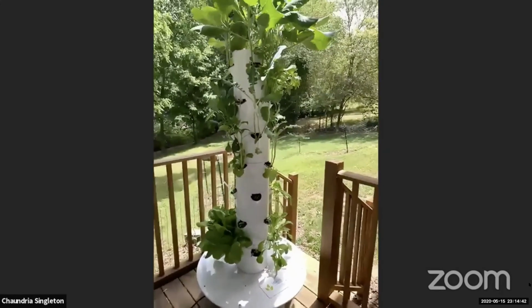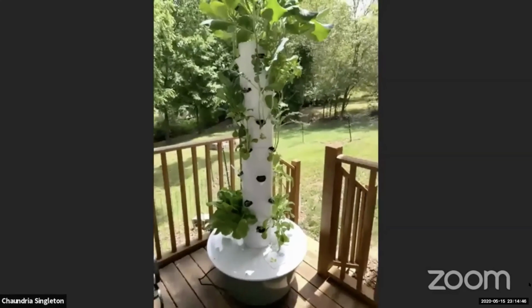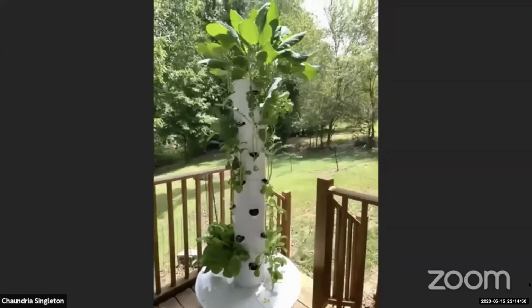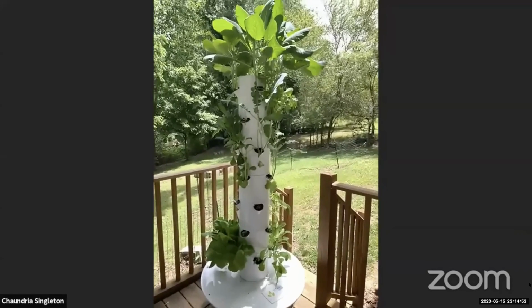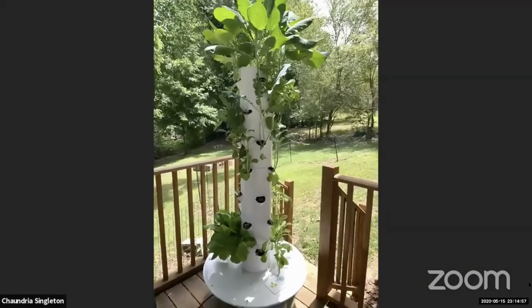So with our remaining time, I'm going to show you my tower garden here. And what I've done is I've actually added to it. My tower garden was the same height as Carmen and Christine's, but I have purchased 2 extensions.